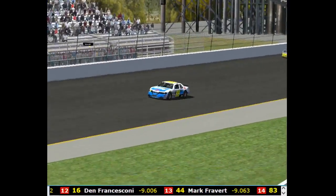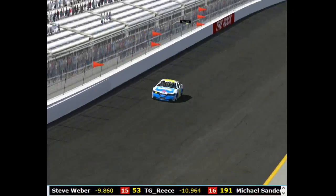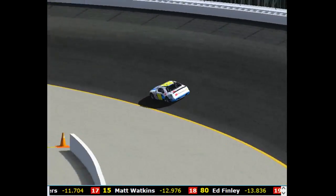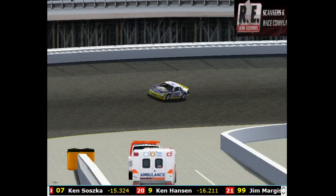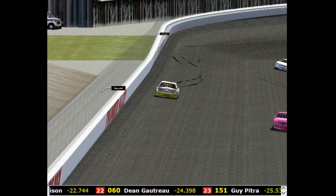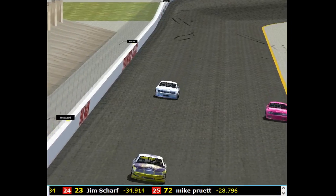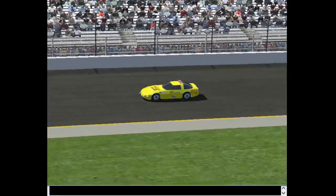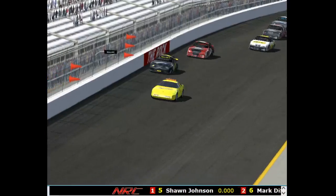And there's the 99 of Pops Margison, who did get some contact with the outside wall, and hard side contact there by Mike Pruitt, and the car doesn't look too worse for wear here. And there's Dean in the 060, and I don't know if he caught any of that. He was there around it. I think he might have got whoaed up in time. As these guys get it all sorted back out in the back of the field there, and as the pace car crosses the line, the FSB Corvette.